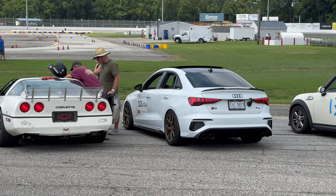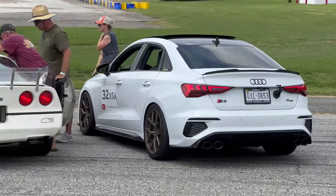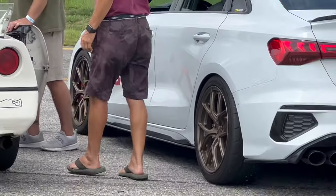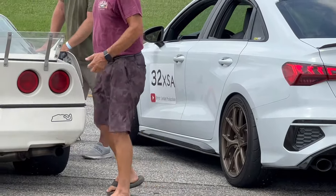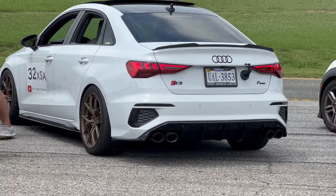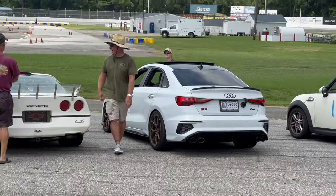Just sitting here up against the wall, admiring this thing. God damn, I love this car. So good.